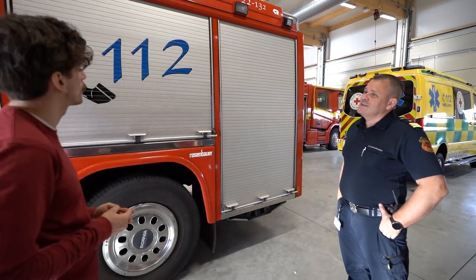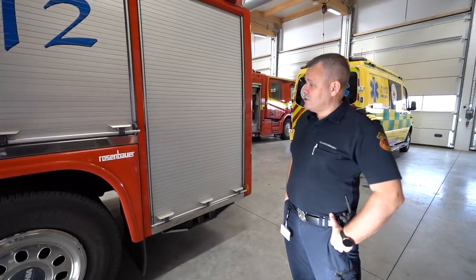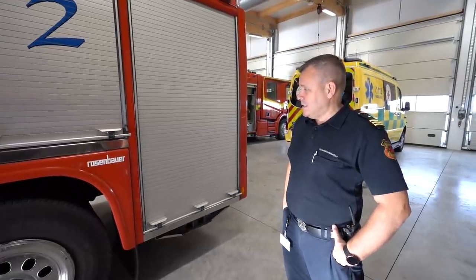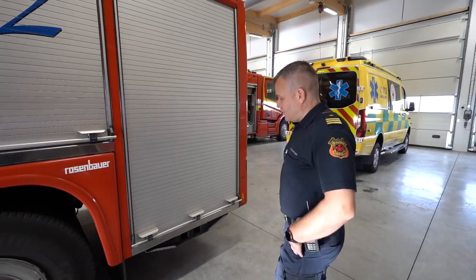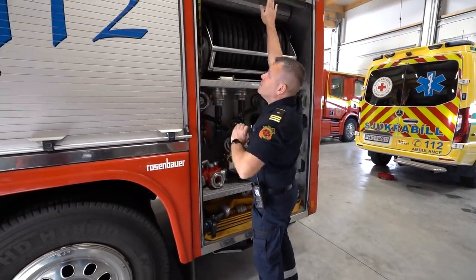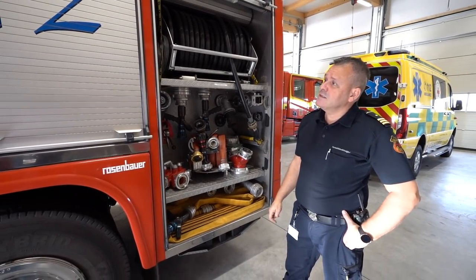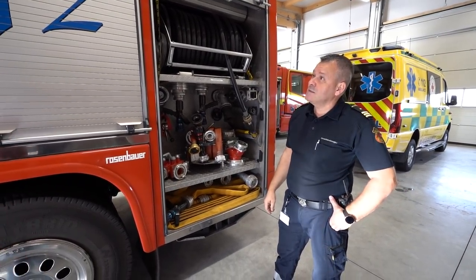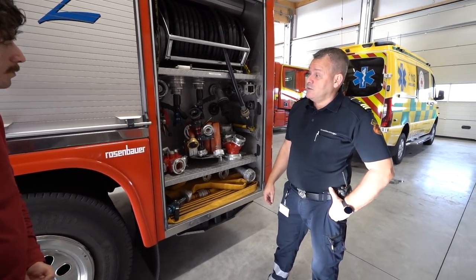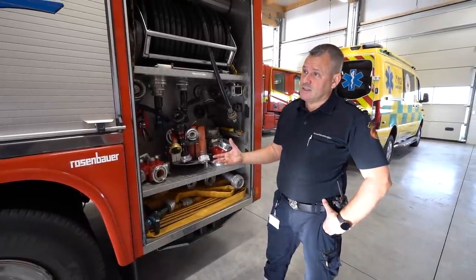Older. This one is 2001 model. It was built by Rosenborg. It came from Norway. It was built in Norway. And it used to be our first pumper. And it has a 3000 liter pumper with 3000 liter water tank and 200 liter foam tank. But that's the normal foam, which use like a 3% foam liquid.